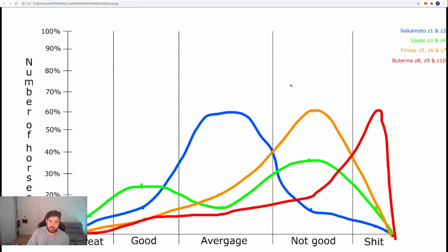Now, what I mean by that, we have a class system in Zed, classes 1 through to 5. All of these great horses do work their way up to the great. If you can think about 5 different classes here, all of the great ones in class 1, good ones class 2, class 3 is your average, class 4 is your not so good class, and then class 5 is your shit class. Now, when you buy a Z10 Buterin, it will probably start in class 5.